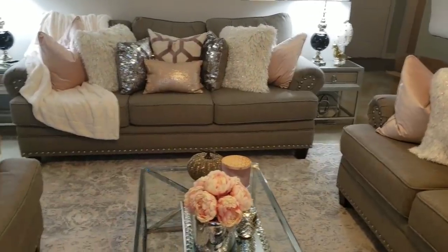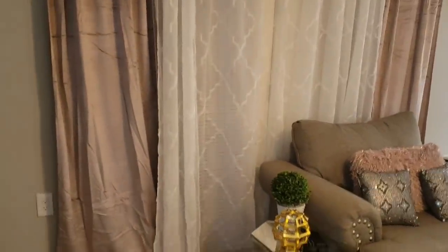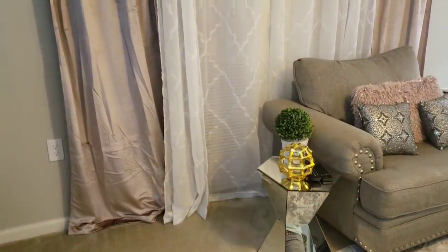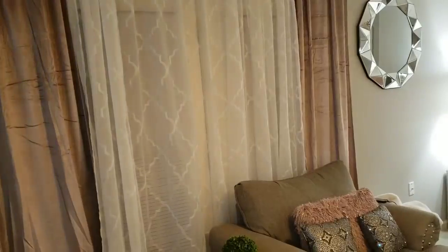It's hard to do a voiceover with this. Anyway, the curtains that you're looking at here, I know they're wrinkled, but the wrinkles will fall out. They are a blush pink. They're from Home Goods. And you'll see where I put the blue ones here in just a minute. But I think those panels were $39.99, I believe. And they're like a faux velvety type of material. Really, really pretty. I like them. And the wrinkles will fall out. So that's what they look like.